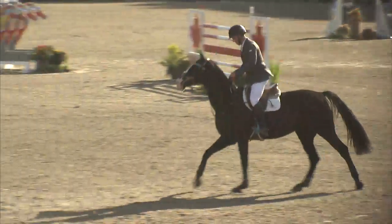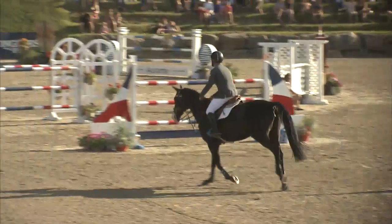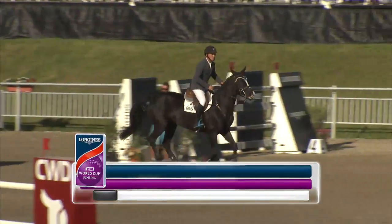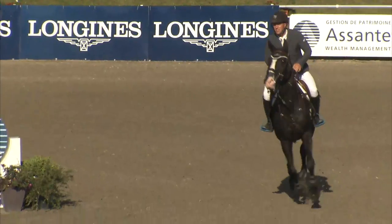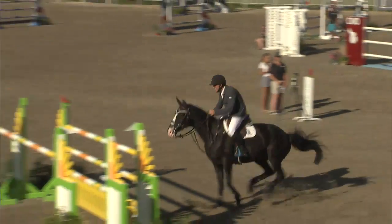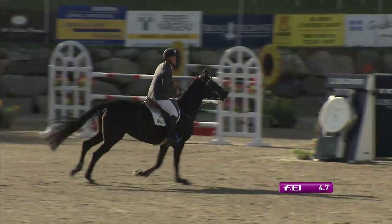Number 696 up now. This is Iraven de Courtehove. An 8-fault ride yesterday for Kean White on this Angelstone Partners entry. A young mare, 9-year-old mare. Belgian warmblood. Straight to work. That's it.